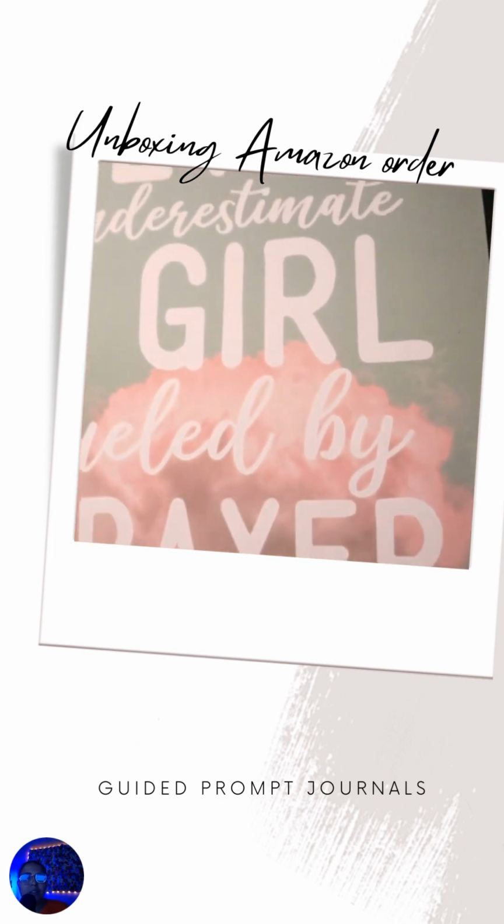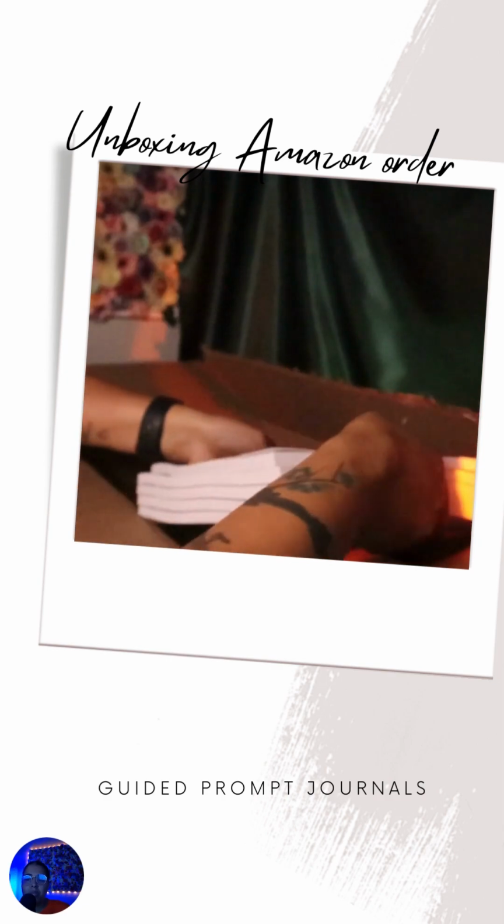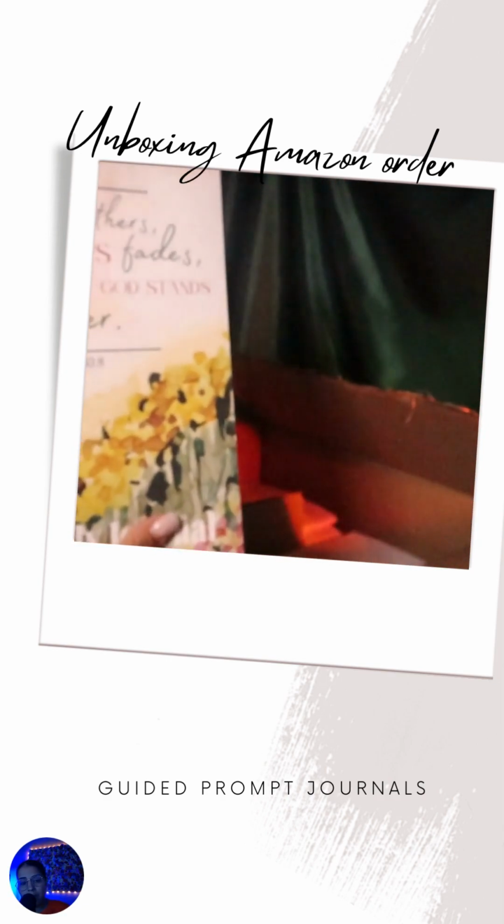Never underestimate a girl fueled by prayer. Yes, yes, baby girl. This one's 15. It's black and white inside. It's very simple. It's a daily guided prayer journal. The other journal I'll show you, the one that said, girl, just pray about it, that is my number one selling journal, especially at the farmer's market.